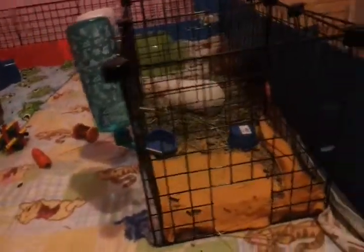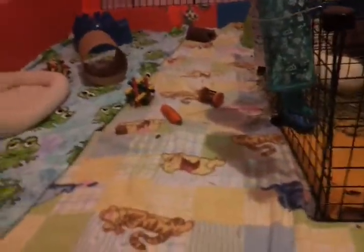So I'm going to show you my tips and tricks for money saving when it comes to guinea pigs. The first thing I'm going to go over is fleece and/or bedding.